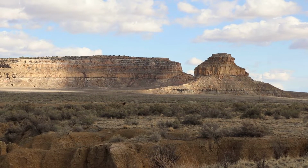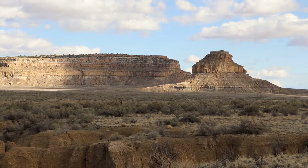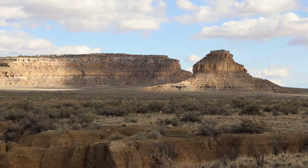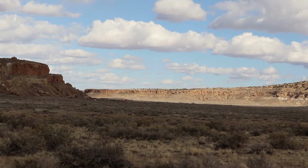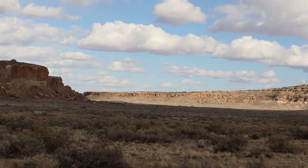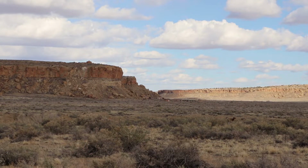If you look out there into the canyon, Fajada Butte is visible, but there is also a herd of elk. I was not expecting to see wild elk out here in this desert canyon. Obviously I don't want to get too close to them, so I'm going to keep my distance. But there's some freaking elk. This is cool.